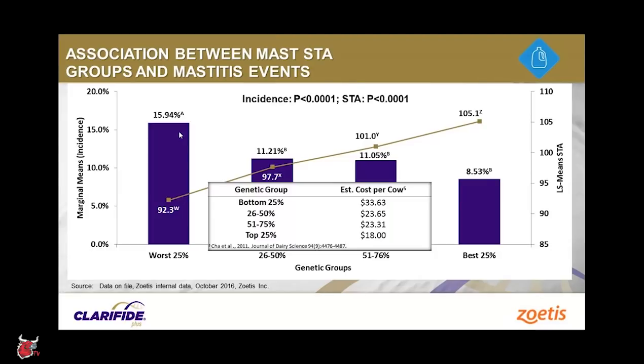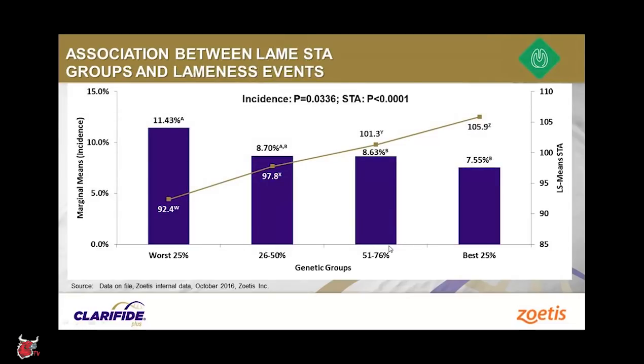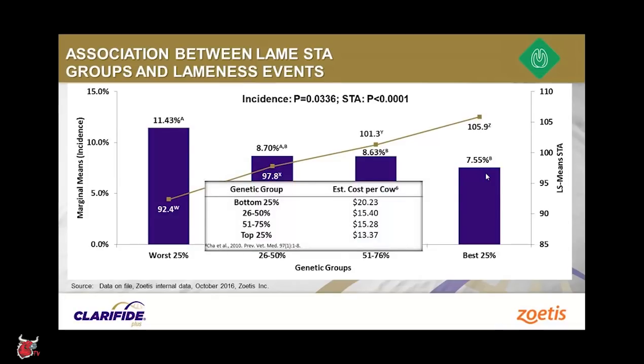In terms of economic costs, $33.63 per animal for the worst 25% or the bottom 25%, and $18 for the top 25%. Roughly half the expenses between those two genetic groups. And last but not least is lameness. For our worst genetic group, our bottom 25%, we see an overall incidence of 11.43%, and our best 25% is 7.55. So 11 animals out of every 100 experiencing a lameness versus 7, maybe 8 in the best 25%.